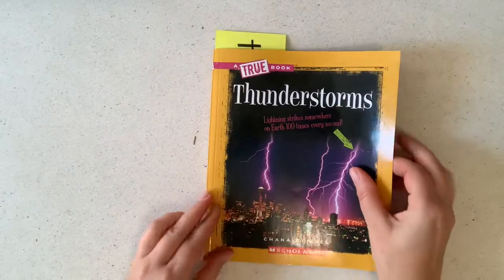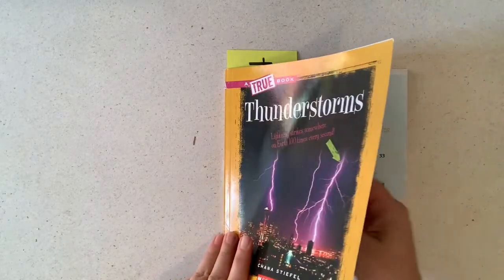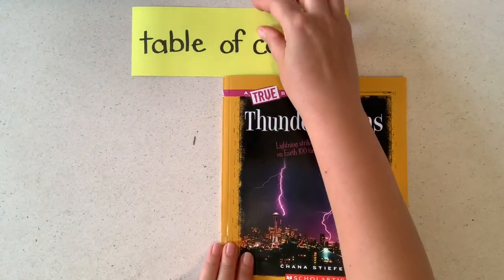All right. Yesterday, I showed you some parts of nonfiction books, and today I'm going to show you a few more parts so that you can really, really find information that you need when you're reading your nonfiction books. Let's go. Okay, I want to show you about a part of the book called Table of Contents.